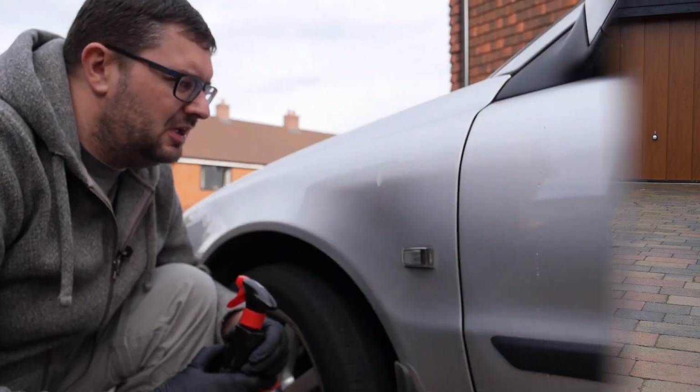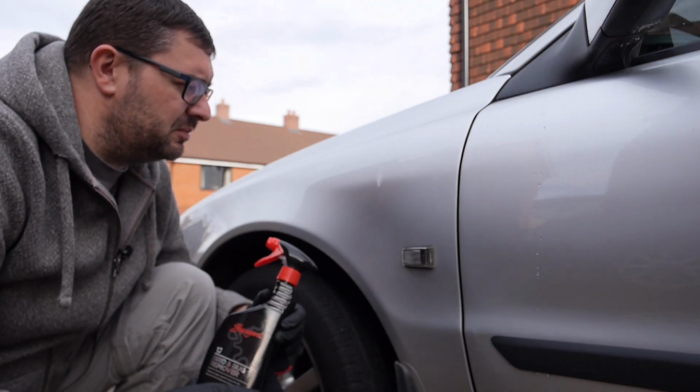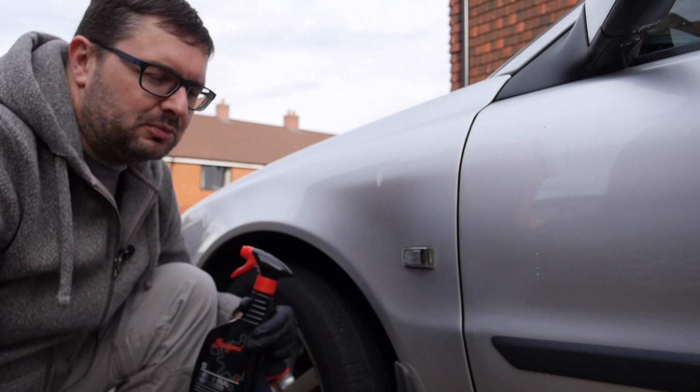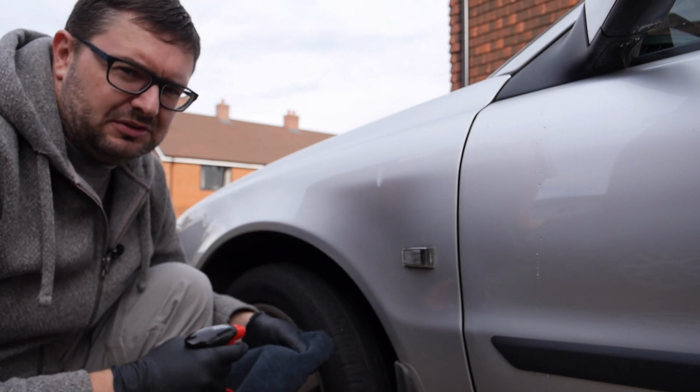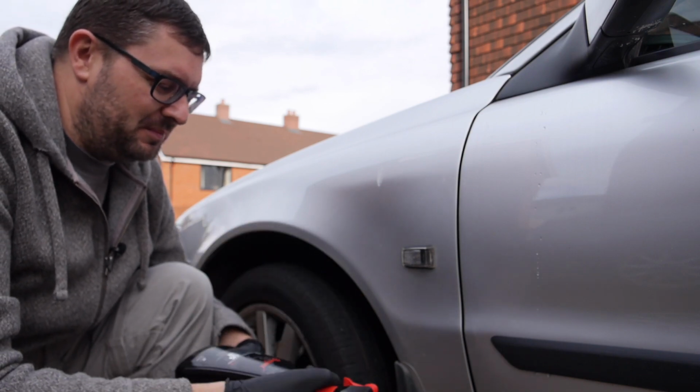So let's get cracking. Before I jump in and actually start shampooing the car, I'm going to use the bird and bug remover, because conveniently a bird struck my car last night, and if there's one thing I hate dirt-wise on a car, it's bird poo, because of the acid that's in it and all the crap literally that's in it as well. It's not very good for your paint.